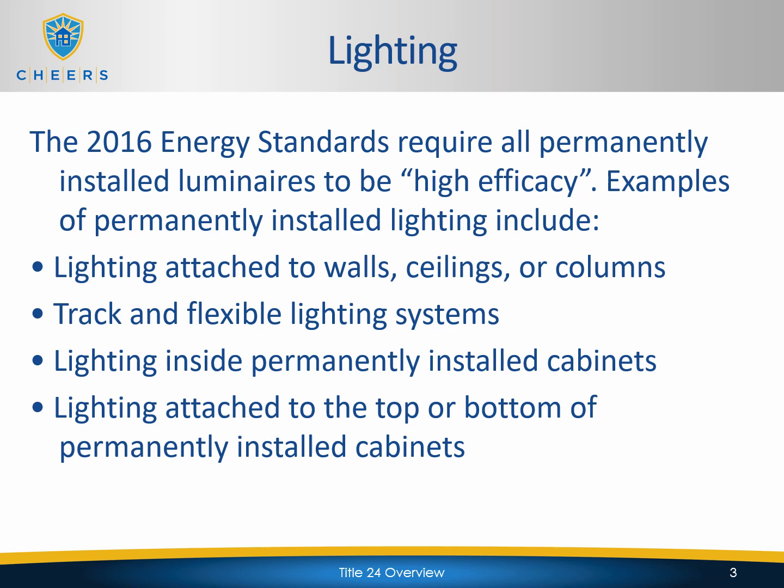Now, some examples of permanently installed lighting include lighting that's attached to walls, ceilings, or columns, any track or flexible lighting systems, any lighting that is inside permanently installed cabinets, and any lighting that is attached to the top or bottom of permanently installed cabinets.